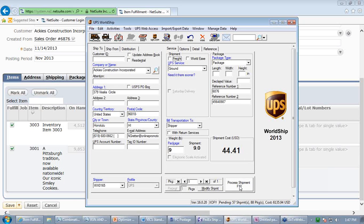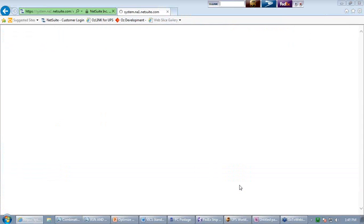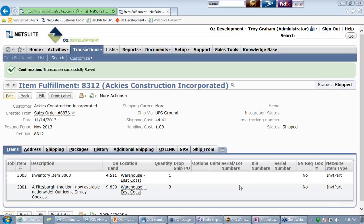So if I'm the person in the warehouse, I put the box on the scale, I hit process shipment, my label prints, and I really have no idea of all of the decisions that can be made on my behalf. I'm just thinking, put the box on the scale and print the label for me.